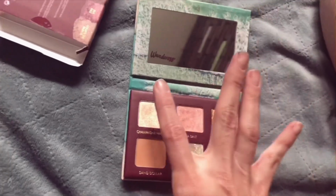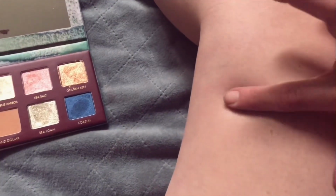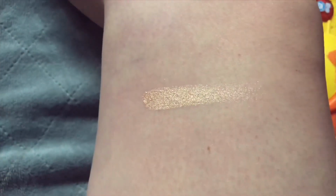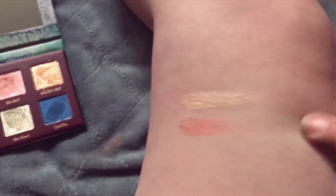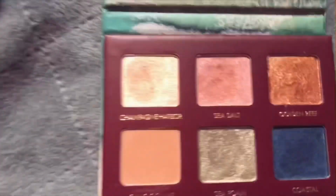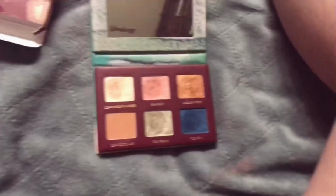Okay, so the first color we're gonna do here is Champagne Harbor. So pretty. And we'll put that just right. Oh! Oh, it's gorgeous. And then we'll dig into Sea Salt here. So pretty. Golden Reef. Coastal.